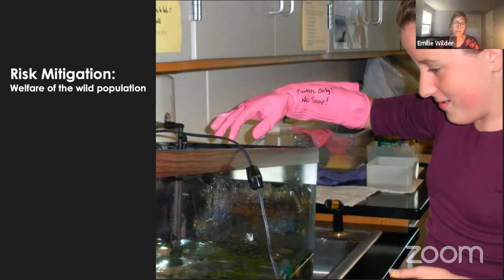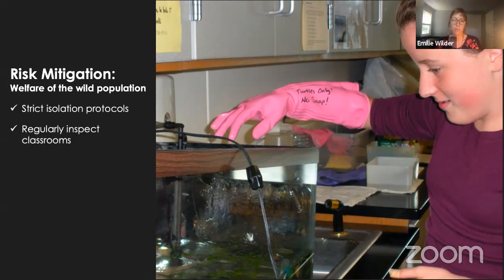Now, the second aspect of risk mitigation is welfare of the wild population. Again, it's a conservation program. We want to make sure we're helping the wild population, and we want to minimize any possibility of introducing non-native pathogens to the wild population. So to that end, we're following really strict isolation protocols, and we're regularly inspecting classrooms to make sure that there are no other cold-blooded vertebrates in the classroom and that the classrooms are following those safe handling protocols.